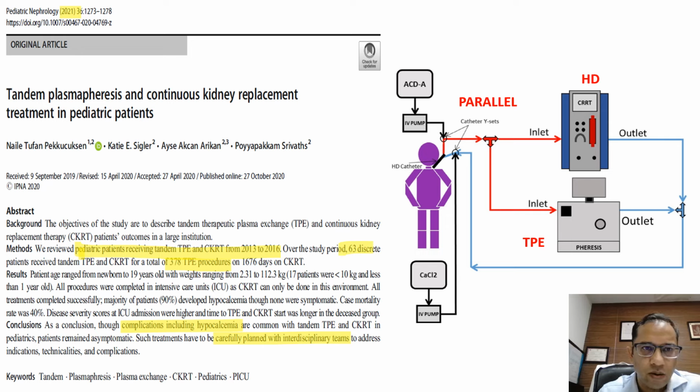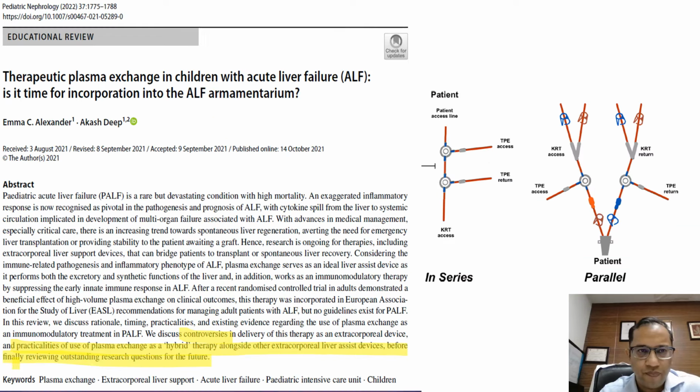Now, this is a paper which was published very recently, in 2021, in which tandem plasmapheresis along with CRRT was done in a pediatric patient in a parallel circuit. So it emphasizes that if it is planned properly and interdisciplinary teams are ready to interact with each other, then we can also do the same in pediatric patients.